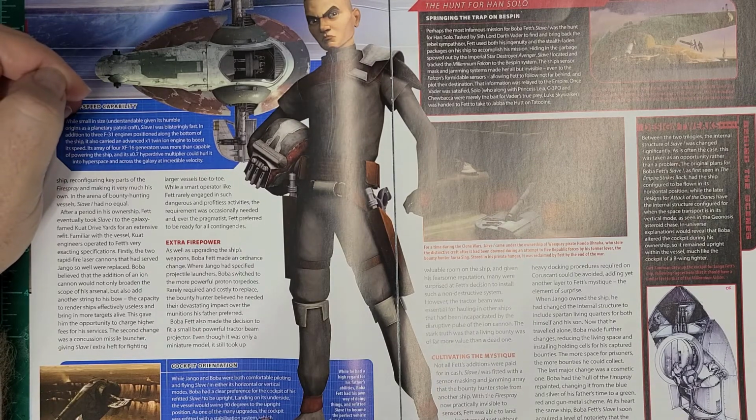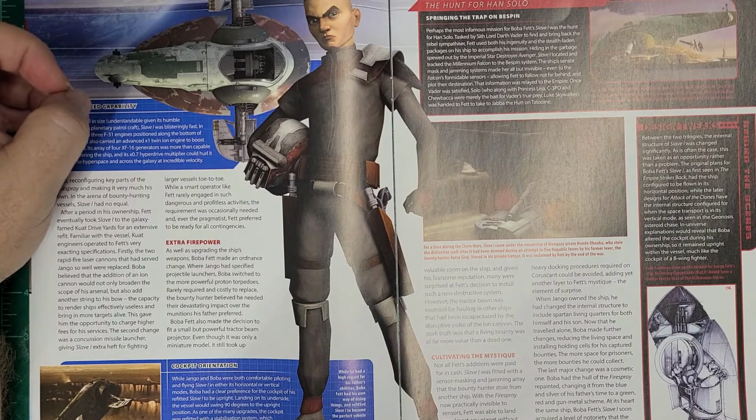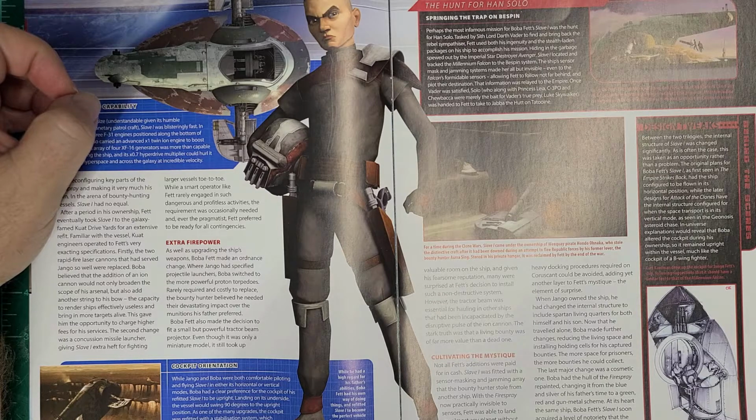Cockpit orientation. While Jango and Boba were both comfortable piloting Slave One in either its horizontal or vertical modes, Boba had a clear preference for the cockpit of his refitted Slave One to be upright. Landing on its underside, the vessel would swing 90 degrees to the upright position. As one of many upgrades, the cockpit was refitted with a stabilization system, which meant the cockpit always remained upright.